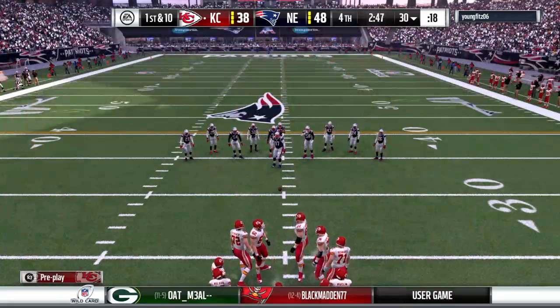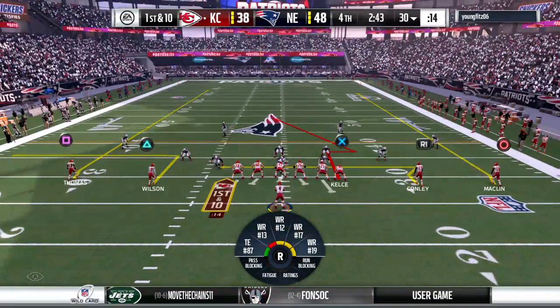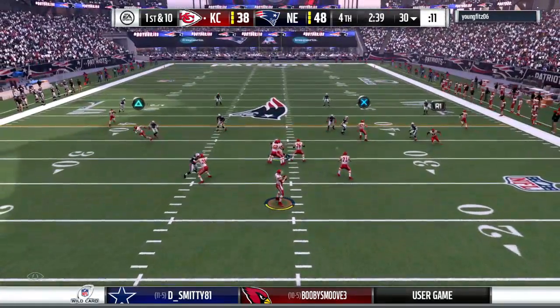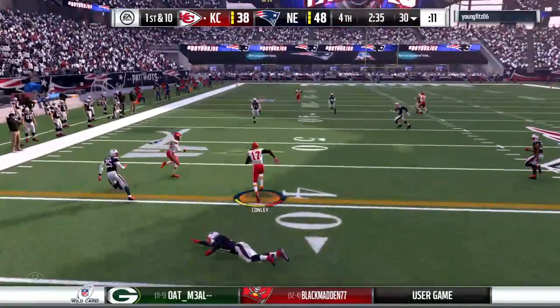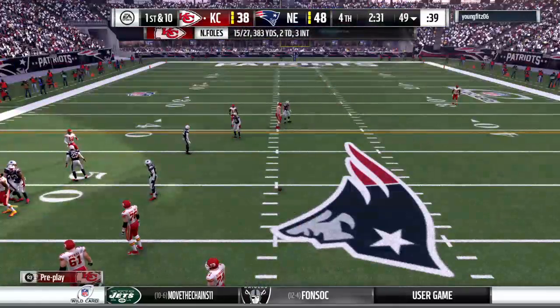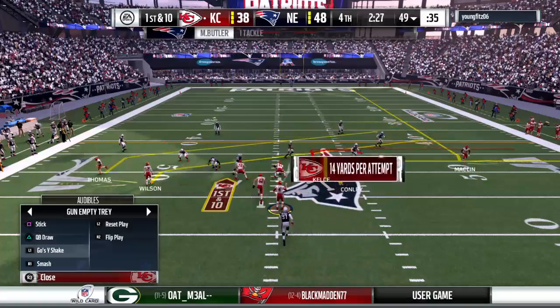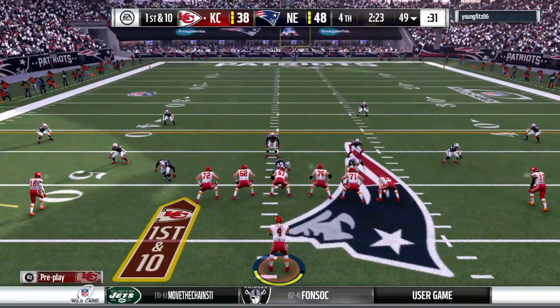So here we go, 1st and 10 now. They come out 5 wide, 3 of them to the right side. Now Foles finding time. Now Conley's got it over the middle. And getting this just shy of midfield, they'll spot it at the 49. They call it a gain of 19, and it moves the chains. And now it looks like they're going to be in the hurry-up.